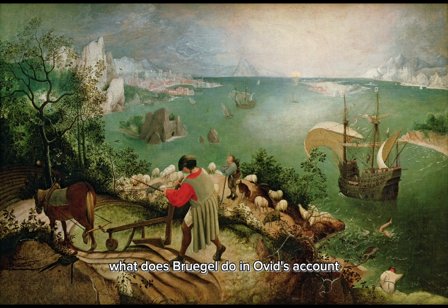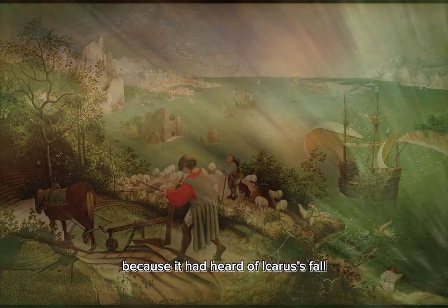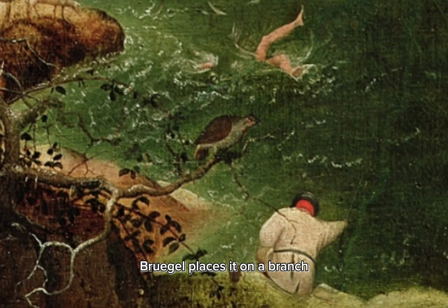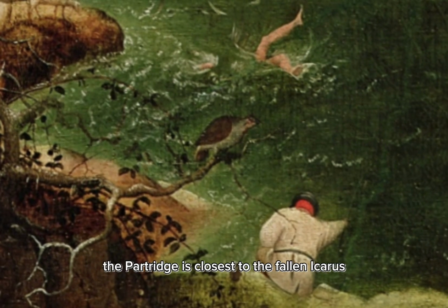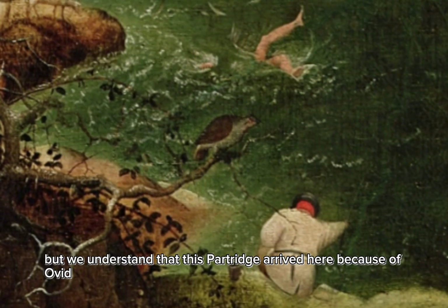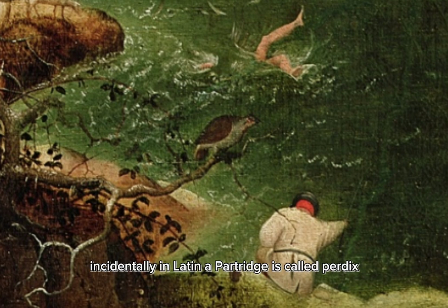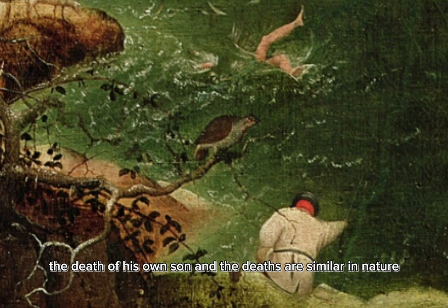What does Bruegel do? In Ovid's account, the partridge joyfully cackled and flapped its wings in the swamp because it had heard of Icarus's fall. Bruegel places it on a branch. Among all the scene's participants, the partridge is closest to the fallen Icarus, almost in contact. But we understand that this partridge arrived here because of Ovid. And it's not just any partridge, but Daedalus's murdered nephew Perdix, pushed off the Acropolis by him. Incidentally, in Latin, a partridge is called perdix. A symmetrical construction arises. One boy who fell from a height, and then another. The crime Daedalus committed by killing his nephew, and the current retribution for that crime, the death of his own son.